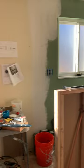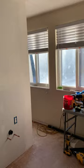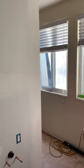So this is standing in the middle of our bathroom. You'll be able to see the windows. We're going to put some sort of film over those so you can't see in, but we're going to lose the blinds. And then this is the wall where the vanity will be. So the drywall's up, the outlets are in, and that's going to be really cool. So stay tuned.